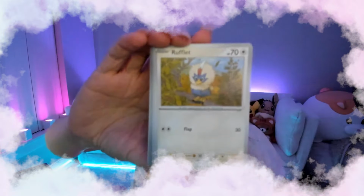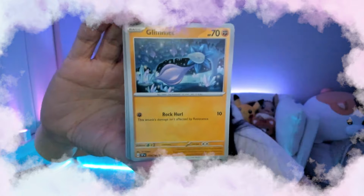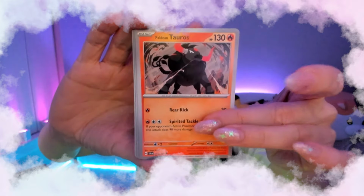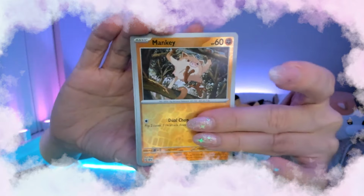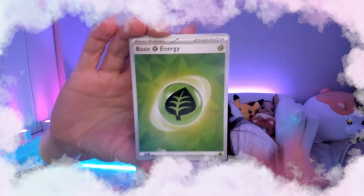Shroodle, Rufflet, Gimmighoul, Glimmet, Cold Burberry, Paldean Tauros, Flapple, Spidops, Mankey, Ceruledge, so that's an EX, and Basic Energy. So, feel kind of thick. Looks kind of creepy. I need Sylveon and Pikachu.